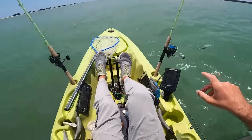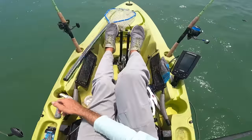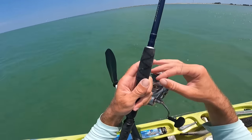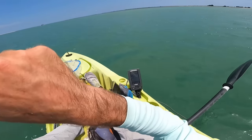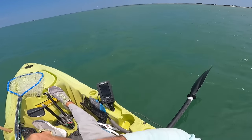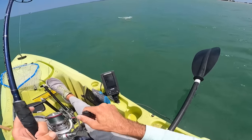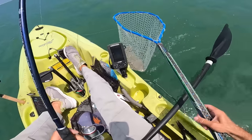There's a really nice drop off right off of this sandbar. Let's try dropping the bucktail right on the edge of it. Maybe there'll be a flounder or two. Oh, there's a fish. That kind of feels like a flounder too. Oh, it is. Yeah, we got one.